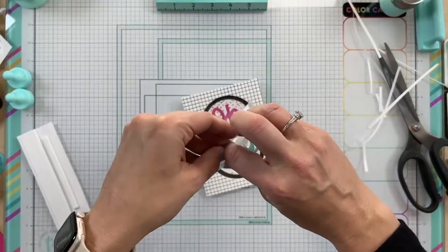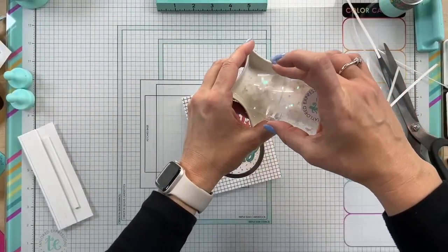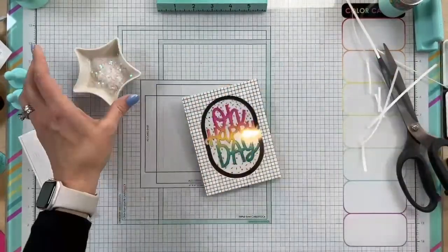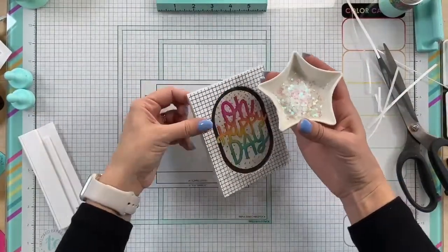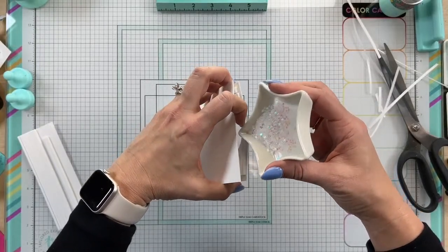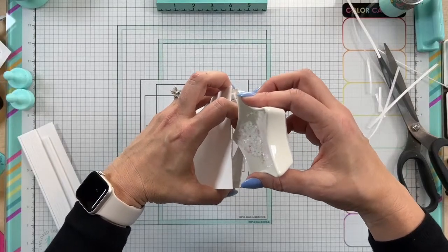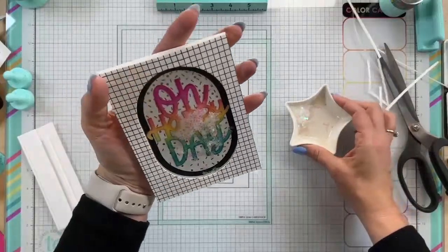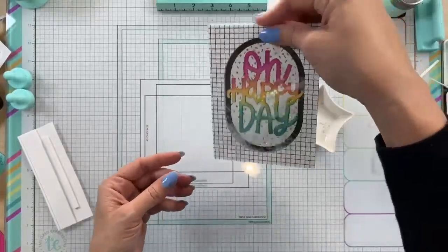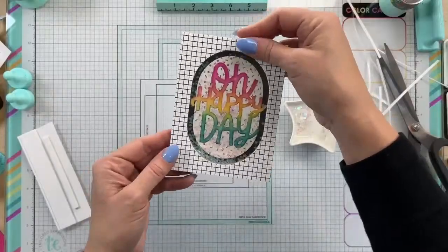So I have here, I'm actually going to see how this works. Let's put some in here, because I think they're going to pour a little bit better out of this star than out of the bag. Okay, I'm going to open it up and start pouring. Okay, now hold it closed with your finger while you shake it around. See how much you got in there. Tap it down to the bottom.